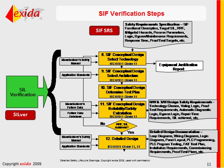Now, the SIF verification is a series of steps in the middle of the safety life cycle. A series of steps that start with the safety requirement specification. That's a document that says, what do we need? What are the safety functions? How safe does each need to be?